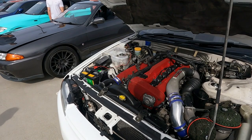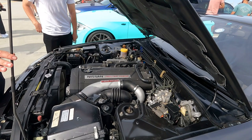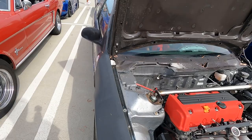We got a couple R32s over here. Look at the coat on this. And another one right here. Who tuned this? Straight from Japan too. Look at this. This right here is a race bucket. It's crazy, bro. Look how good this thing is. I'm gonna go to the other side when it's open.